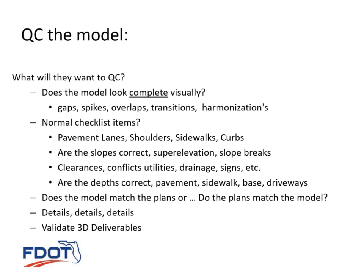And what are they going to be looking for? This is just some ideas that we've kind of put together. Obvious things like, does the model look complete visually? When you receive a model, there's lots of tools for viewing a model, and I'll cover that in another slide. But essentially, you're just looking to see, does it look right? Does it look complete visually?